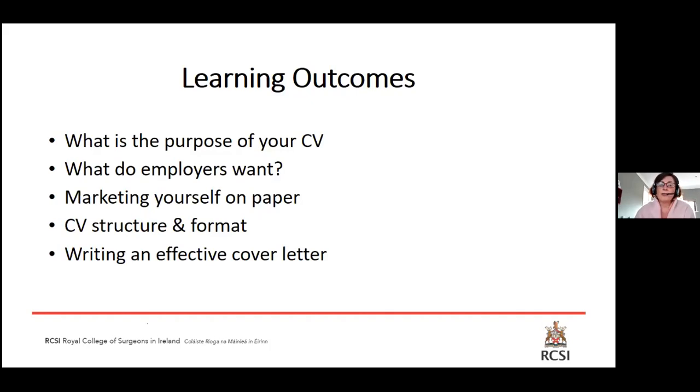Then we'll cover the practical elements of a CV, the structure and the format: how to lay it out and what type of formatting to use. And then, very briefly, a cover letter, what that is and how to write an effective one.